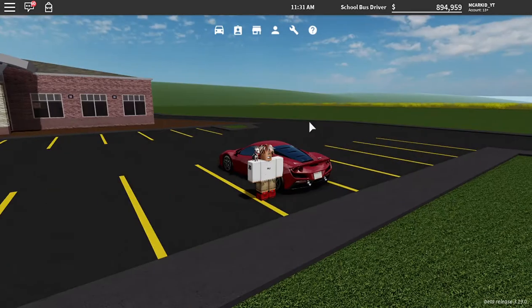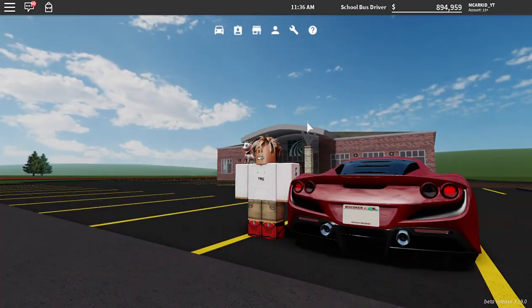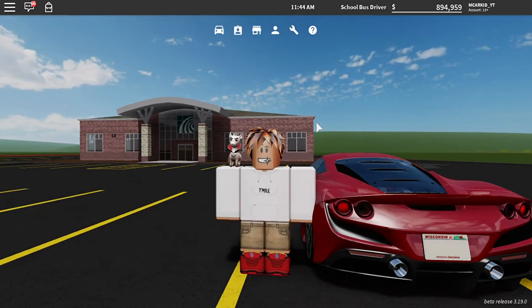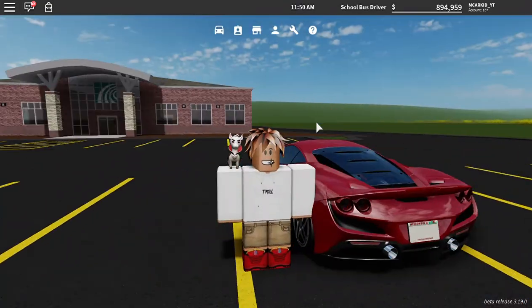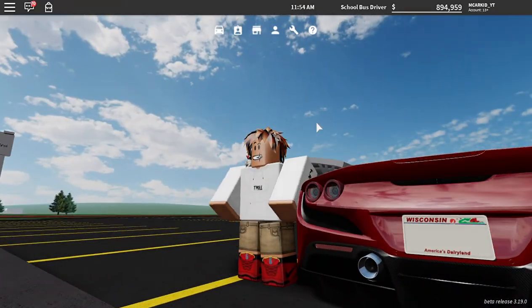Now this Ferrari is so beautiful. I've been driving around for quite a while now, and it's so beautiful. If you guys have also noticed, I changed my outfit up a little bit. I am going to be doing this a lot lately because I'm getting inspiration from other people in Roblox that have nice outfits that I like. But we're rocking the Trill and Supreme hoodie with the Kyries down here.